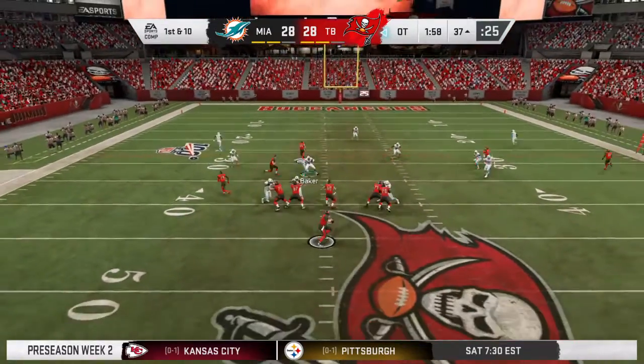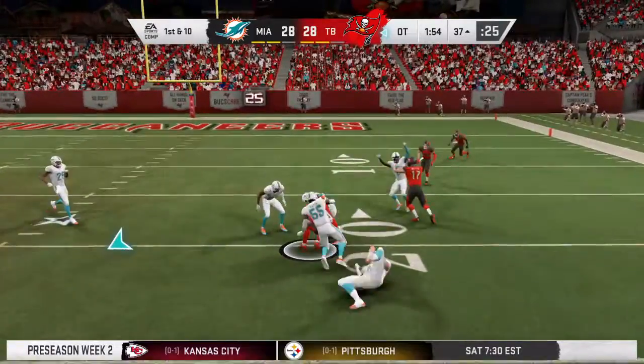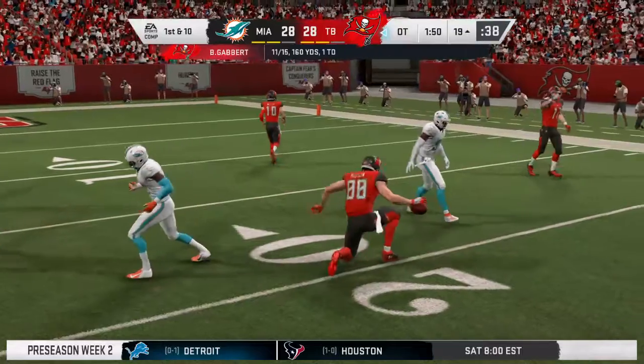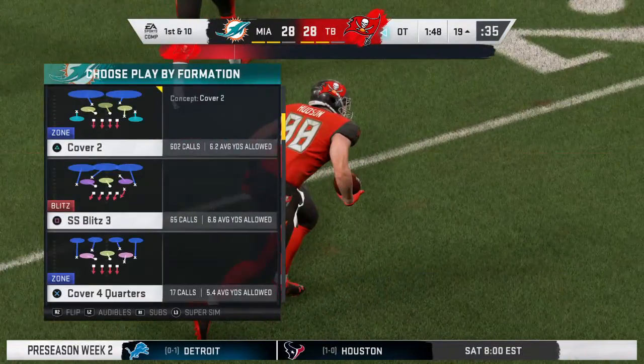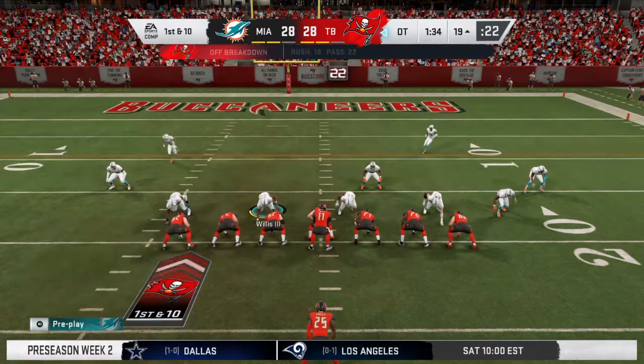A first down throw for Gabbert. Oh, he's got a man wide open, complete. And inside the 20 before he's brought down. A big pickup there, 18 yards and a Buccaneer first. This quarterback now 11 of 15 through the air.